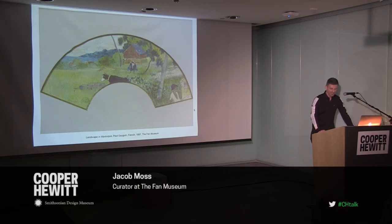Take, for example, this design for a fan by Paul Gauguin, painted in 1887. Depicting a Martinique landscape, the art becomes a window into which the viewer gazes. During his lifetime, Gauguin painted over 20 fan designs. His only visit to the island of Martinique, by all accounts, was fraught with illness. However, it must have made an impression because he paints this almost a year after on his return to Paris.